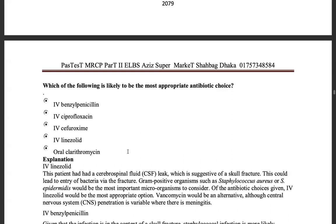Okay. This patient has a cerebrospinal fluid leak, which is suggestive of skull fracture. This could lead to bacteria entering via the fracture. Gram-positive organisms such as Staphylococcus aureus and Staphylococcus epidermidis would be the most important microorganisms to consider. Of the antibiotic choices given, IV linezolid should be the most appropriate option. Vancomycin would be the alternative, although the central nervous system penetration is variable where there is meningitis.